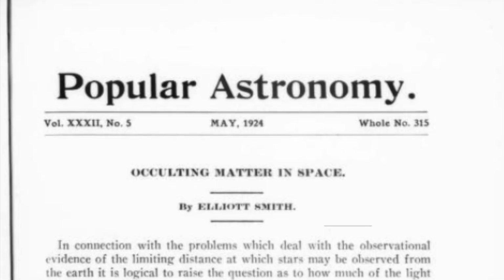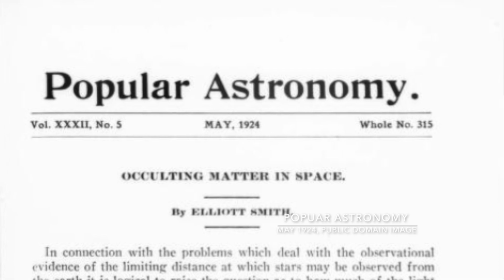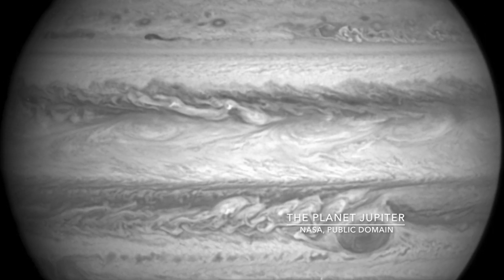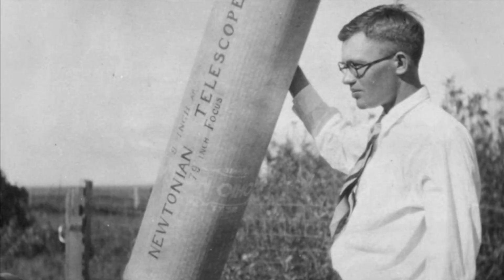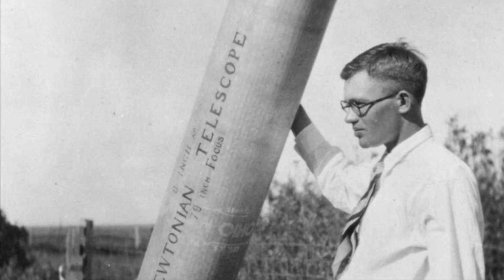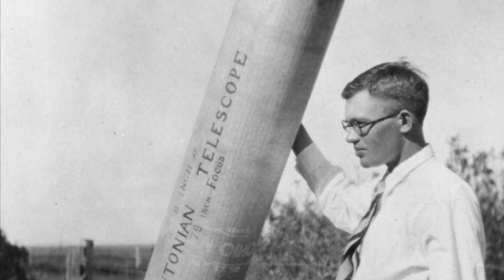In 1924, he read an article in Popular Astronomy about the planet Jupiter and was fascinated by the drawings that he saw and decided that he wanted to see Jupiter for himself. So he built his own telescope. In fact, he built several telescopes with lenses and mirrors by himself.